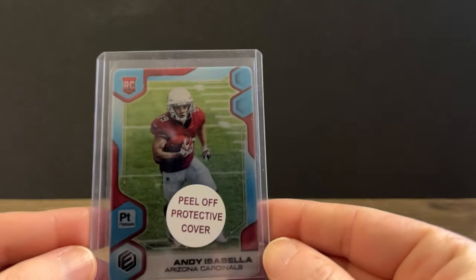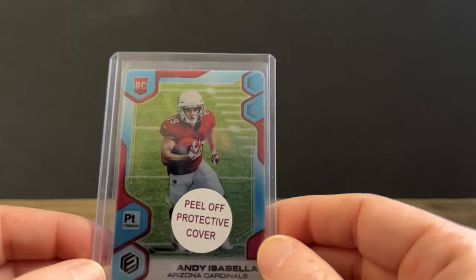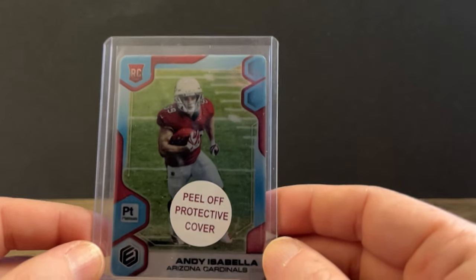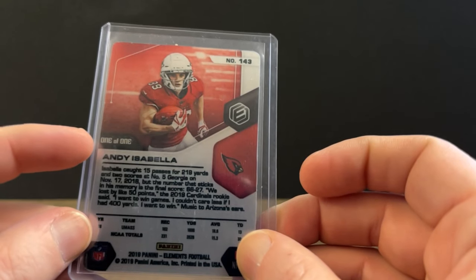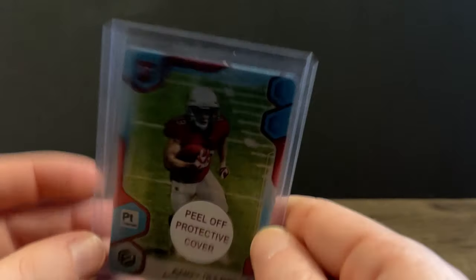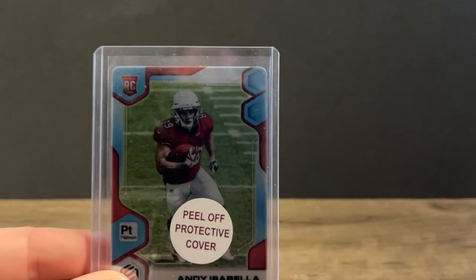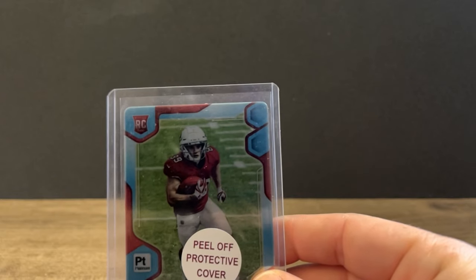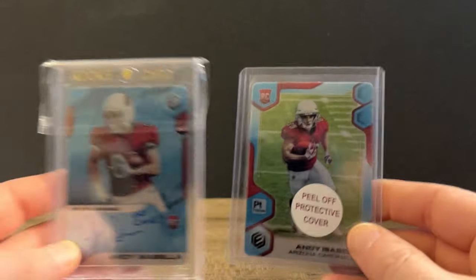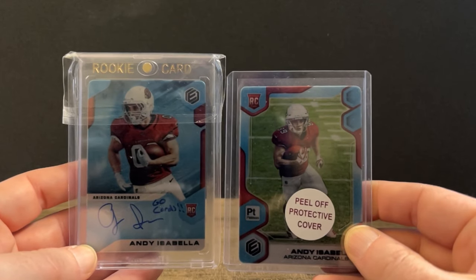Then going back to the Element set, this is the base card 1 of 1. And what I like about this set is that the cards are actually made out of metal, so they're significantly heavier. Here on the back is the 1 of 1. But I like this. So this comes in then at, let me see on my list, number 34, and number 33 is the autographed version 1 of 1.